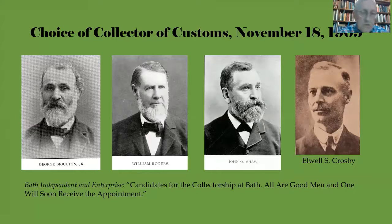John O. Shaw, 67, had been a merchant seaman, became a naval officer during the Civil War, and later established Shaw's Bookstore, which some of us remember downtown, still surviving. He also had been mayor of Bath and was a Republican.